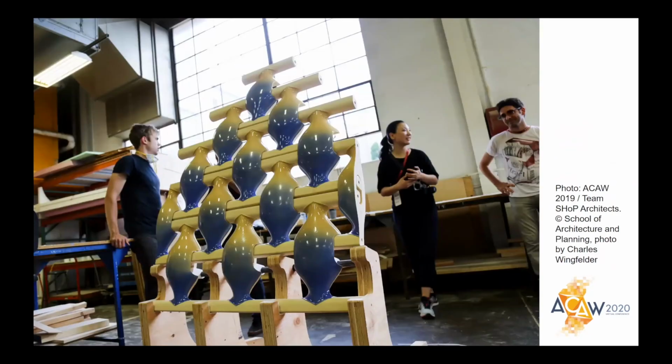We've enjoyed enormously the opportunity to work with SHoP Architects, Cohn Pedersen Fox, Pelli Clarke Pelli Architects, and Studio Architecture, and here you see some images from 2019.